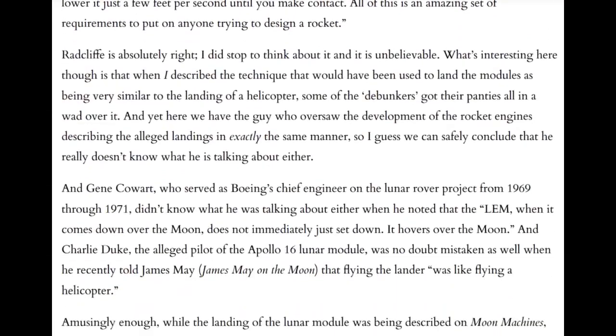Radcliffe is absolutely right. I did stop and think about it, and it is unbelievable. What's interesting here, though, is that when I described the technique that would have been used to land the modules as being very similar to the landing of a helicopter, some of the debunkers got their panties all in a wad over it, and yet here we have the guy who oversaw the development of the rocket engines describing the alleged landings in exactly the same manner. So I guess we can safely conclude that he really doesn't know what he's talking about either.